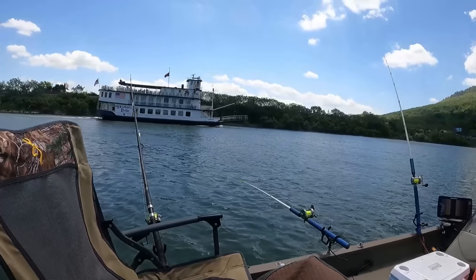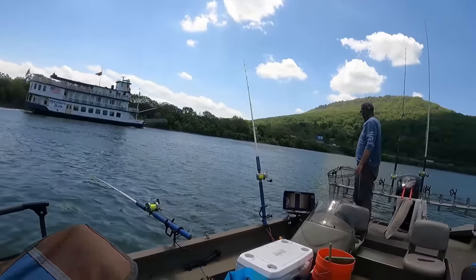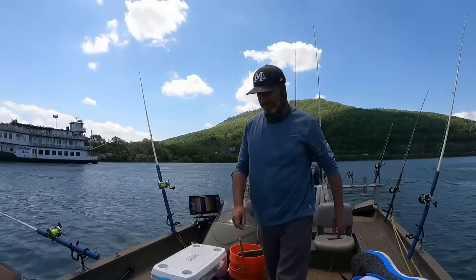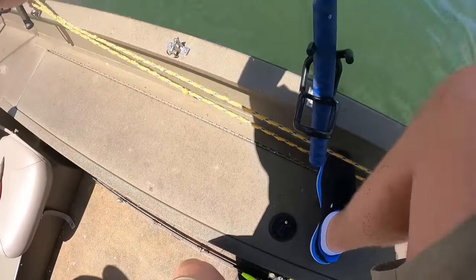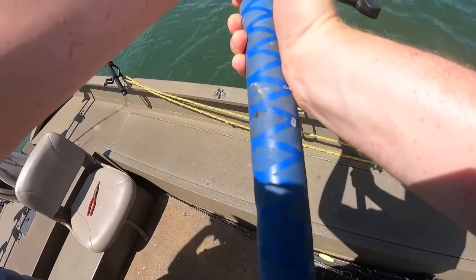Barge bite or the southern bell bite? We'll see. Either way, we've caught a lot of fish already, and it's just now 1:26. Holy smokes! That flew! Holy crap! Yeah. That flew across the top.